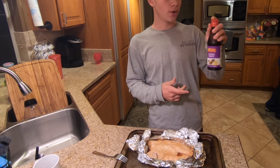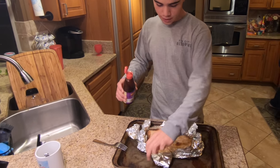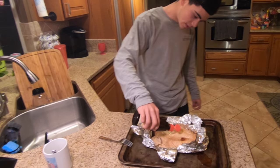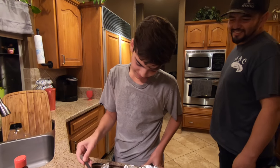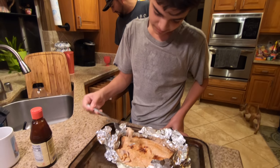So I got some of this hoisin sauce. I think it tastes good with this. I don't know, I'm gonna put on a little bit of it and see if it tastes good with it too. We're gonna give it a good little taste here. All right, Julian's taste testing right now. Let's see what he thinks. And Senior's also gonna give it a shot. What do we have here? That's that trout.